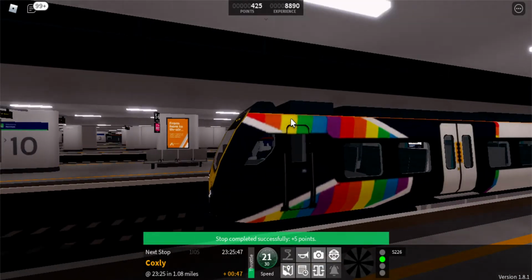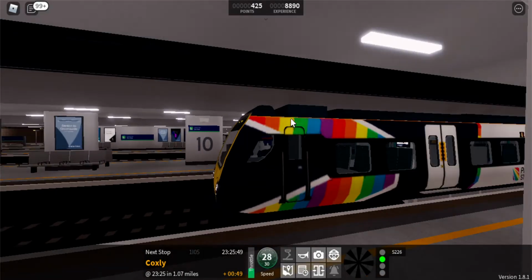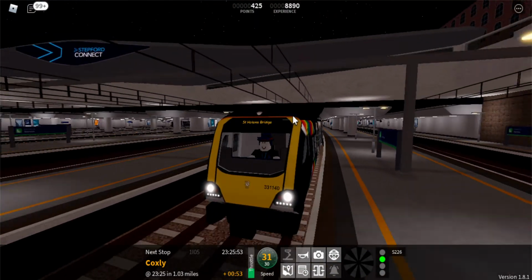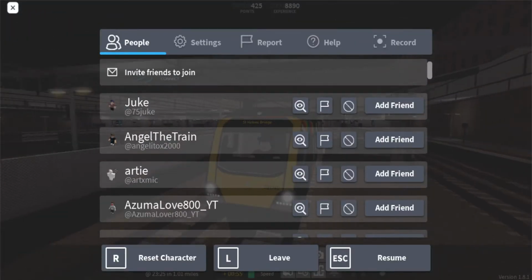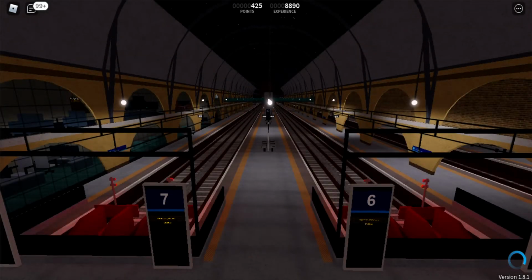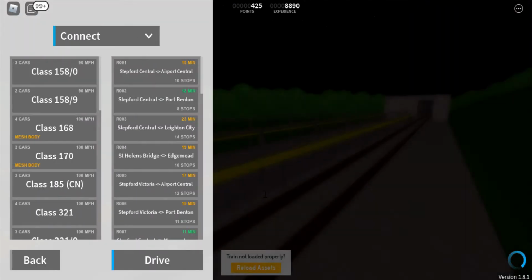Doesn't seem to have changed. Is there a Pacer that doesn't look like one of the new Pacer trains? No, it's not. It's a 730, which was also upgraded in 1.8.0. Welcome on board this Stepford Connect. The announcement's still playing. Okay.